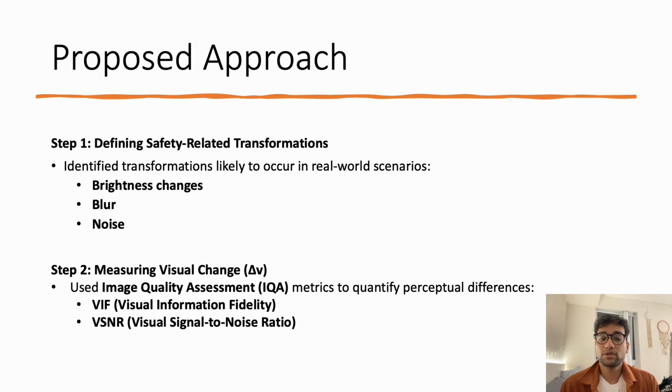Cool. So the approach that they took, and this paper also focused on autonomous cars, is that they identified what are the likely transformations that are going to occur in real-world scenarios. And for them, what they found was brightness changes, which captured day to night, blur, which captured different environmental conditions like the cameras being dirty, there being fog, there being overcast, and then noise, which could be through rain, occlusions, spottings on the camera as well.